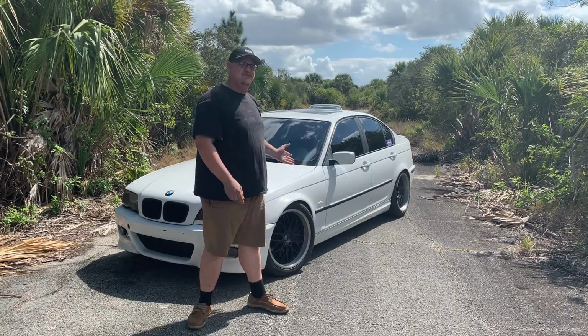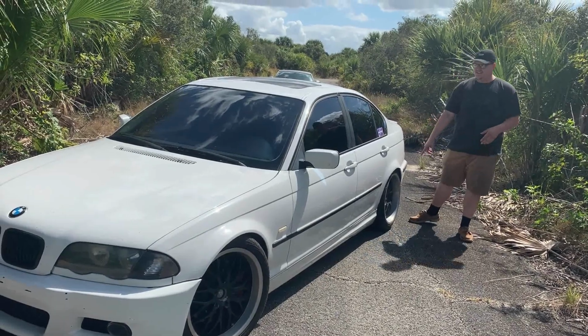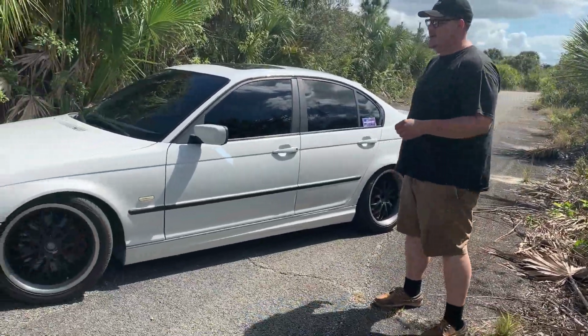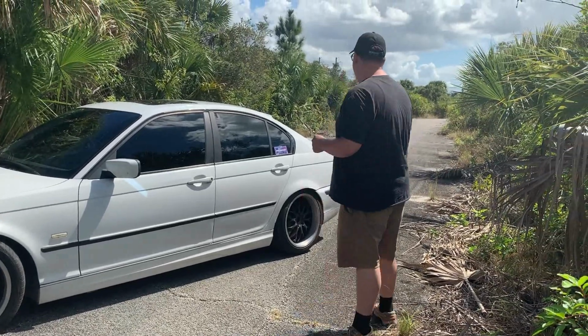Hey guys, Drew here. This is my E46. We don't have much done to it yet. We just got some coilovers, some 18s, nothing done mechanically yet, but we plan on doing a lot here soon as far as angle kits and maybe some aesthetics here and there.